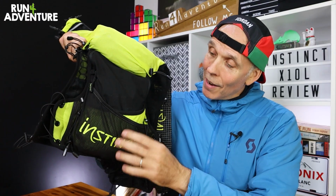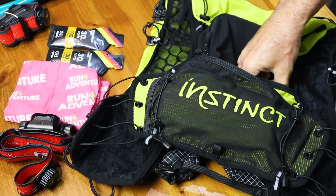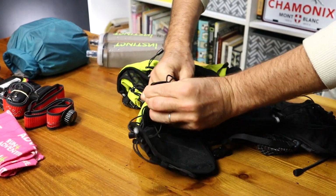And then below that we have this very clever sort of 3-pocket system. So on the top you've got these 2 good sized stretchy elasticated stuff pockets, but it doesn't stop there because underneath you've got another stuff pocket that runs along the bottom of the vest.